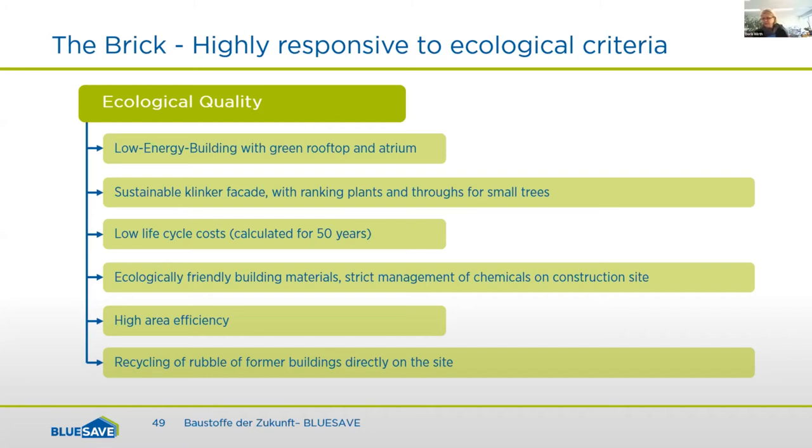We have ecologically friendly building materials. We had very strict management of chemicals on the construction site. Whoever hires us as sustainability auditors will have to commit themselves to quality stage 4 concerning the building materials. So every single building material that goes on the site has to be checked by us and validated before it can be built into the building. And we have very strict management here. So what we can do is guarantee that there are no substances doing harm to the people in the building. No volatile organic substances or formaldehydes and things like that.